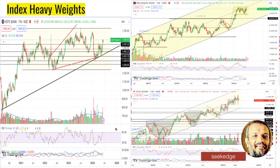Coming to ICICI Bank, which was the only stock that was holding the bullish push momentum above the RSI 60, but this time it seems to be sliding slightly below the RSI 60. Being slightly cautious, because there is a chance it can go to the bottom of the trendline channel. But HDFC Bank is where the money is flowing, and looks like Lions on the top.